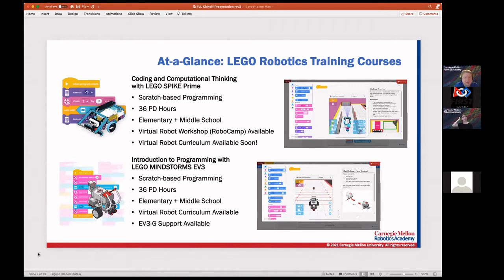Our robotics training courses, one of them is called Coding and Computational Thinking with LEGO Spike Prime. As its name suggests, it uses the LEGO Spike Prime to help students reach those learning outcomes in coding and computational thinking. It is built around the new Scratch block-based programming environment. We estimate that it's 36 PD hours. So if you come and visit us in Pittsburgh, we spend 4.5 days together learning those things. But whenever it's online, we meet for 5 2-hour sessions, and then there's some independent study. And then we have fully virtual options that are available.